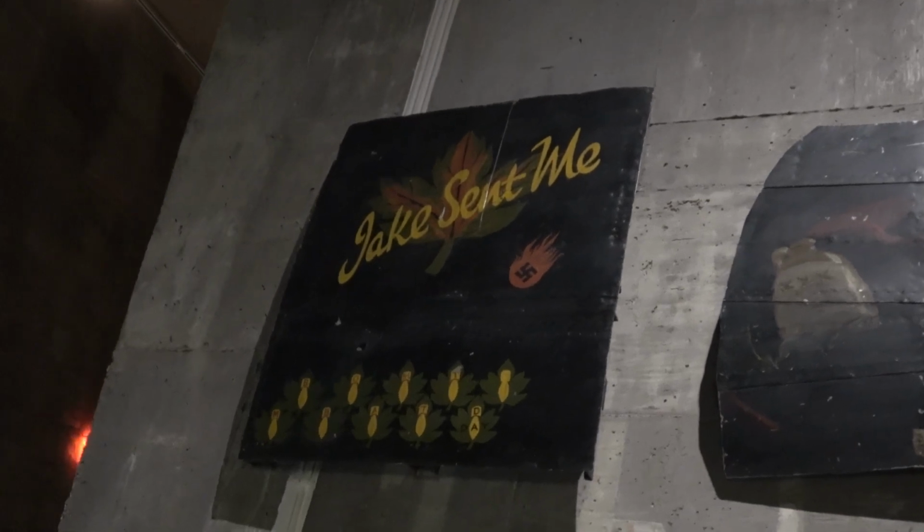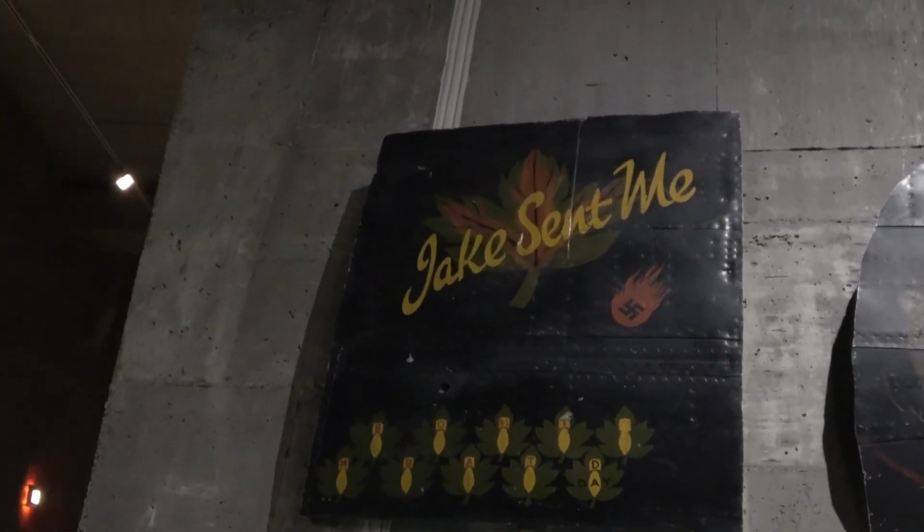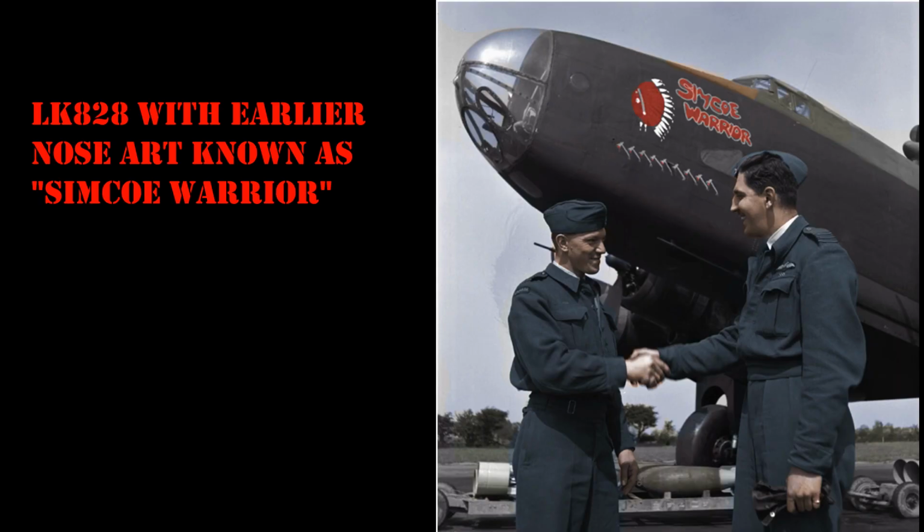On June 12th to 13th, 1944, Warrant Officer 2nd Class Scaife flew her to Arras. During this operation, the mid-upper gunner destroyed an enemy night fighter, a symbol for which was painted as part of the nose art. The Scaife crew flew LK828 on 6 operations, the most in the squadron, and most likely gave her the nose art name. Her 40th and last operation was to Sterkrad on September 27th of 1944, piloted by Flying Officer Hagar.